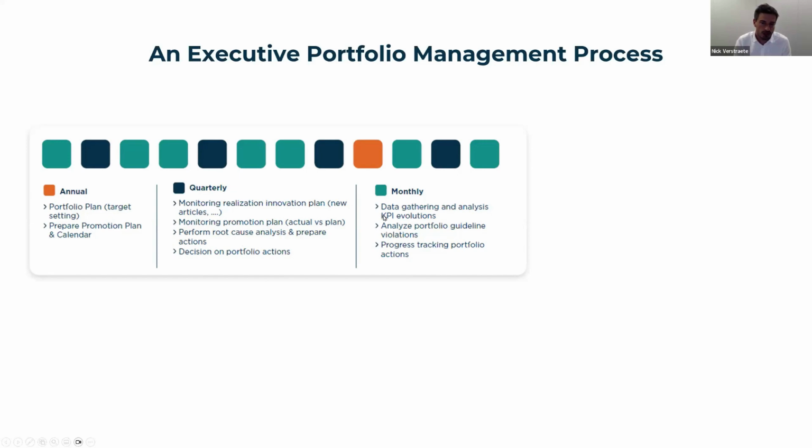From that quarterly process, executive portfolio review, there is a need for actually follow-up. There is a need for month-to-month follow-up of the agreed portfolio actions. So tracking the progress, sitting together with the different stakeholders, with the different sales representatives, with the different marketing stakeholders, to actually see, okay, how are we progressing upon the agreed upon actions? Because that's really making the difference between deciding upon 100 things and then implementing 20 things or implementing 80 things. And that needs to happen on a monthly basis.